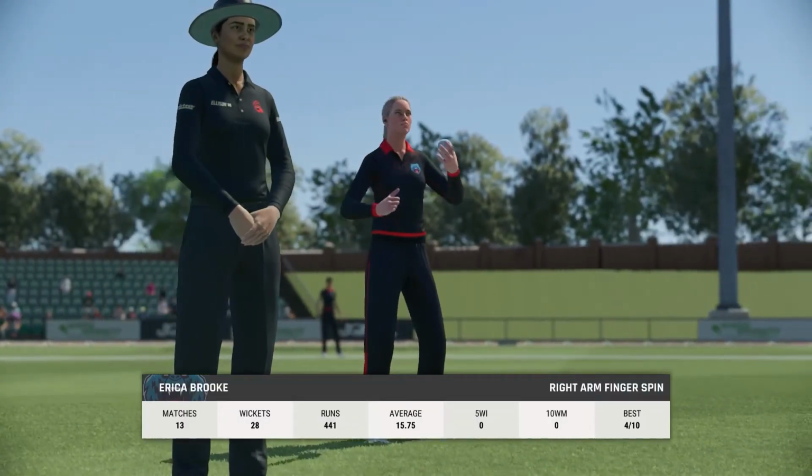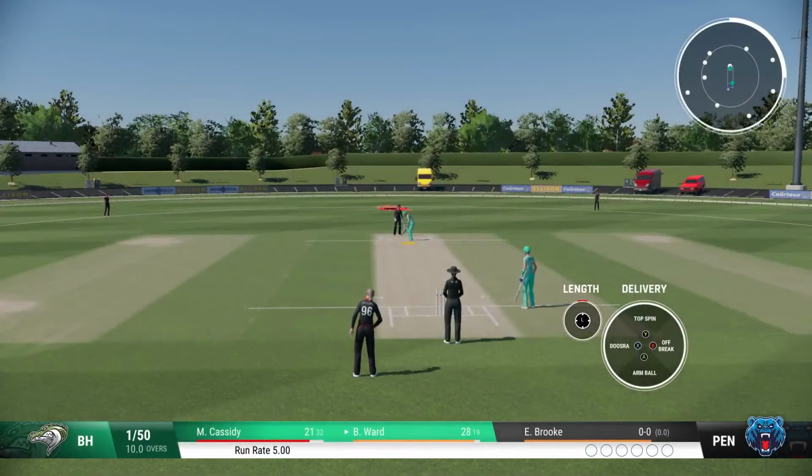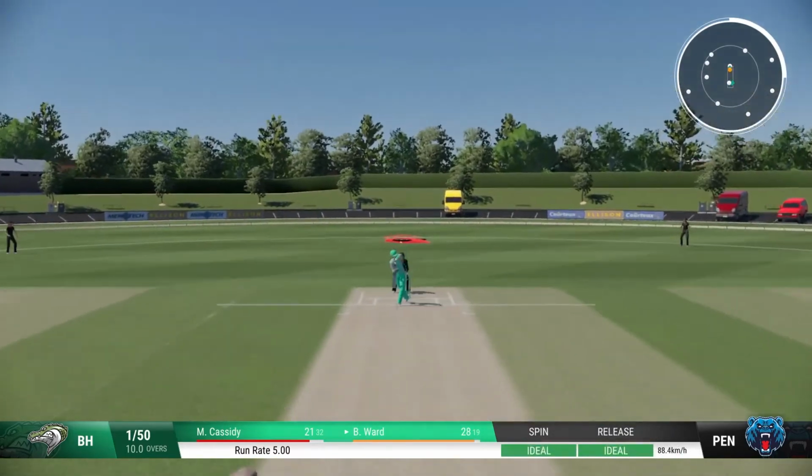Brook coming into the attack from the press box end. Broken Hill 1 for 50 after 10 overs. Ward on strike on 28. Cassidy down the other end on 21. 5 runs an over is the run rate. Let's get into this action.